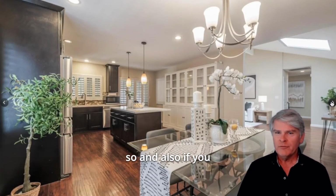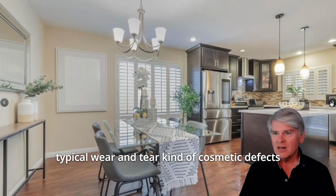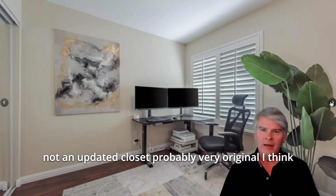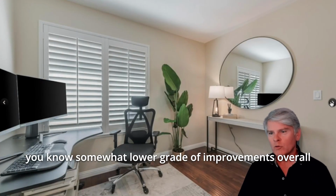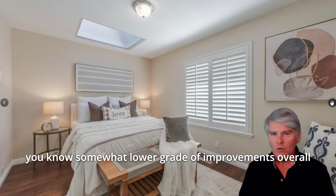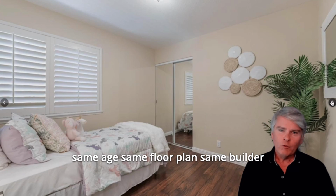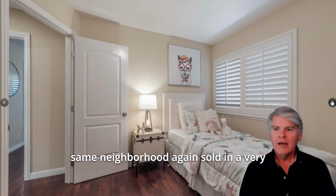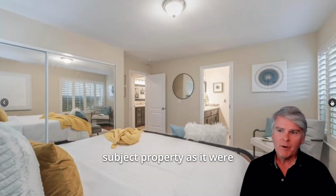Also, you probably can't see it here in the video, but if you look closely, you'll see there are a lot of typical wear and tear kind of cosmetic defects. Also, you can see the closet there, not an updated closet, probably very original, I think. Somewhat lower grade of improvements overall on this house. But this house, again, same age, same floor plan, same builder, same everything, lot size, same neighborhood. Again, sold in a very, very similar time frame to the subject property, as it were.